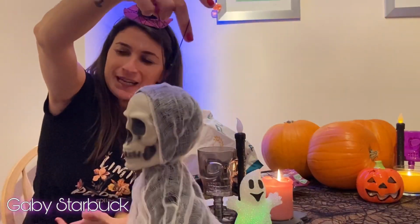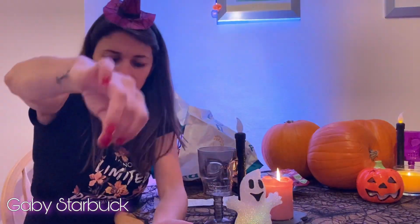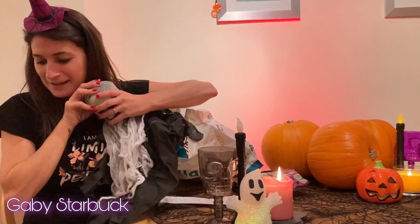And I'm picking up them glow-in-the-dark skeletons for £1, which I think are a great bargain anyway. And then I'm getting this, which can dangle. So, whoops, sorry, Smidge. Smidge is in the Wilkinson's bag.